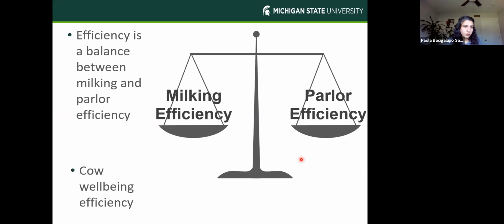So now to close, just remember that overall efficiency is going to be a balance between milking efficiency and parlor efficiency. Looking at those both coexisting and trying to find the right point for your parlor will get you to your production goals while maintaining cow well-being.